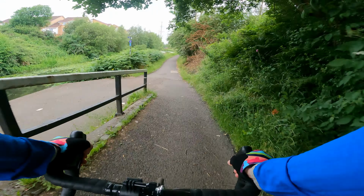It used to be a bit of a riot. So years ago, Lambhill Ironworks used to be on that side of the canal, and it was served by the railways. So there were loads of railway lines and connections about here. There is a railway line that goes under the canal just where we are just now, as you can see.